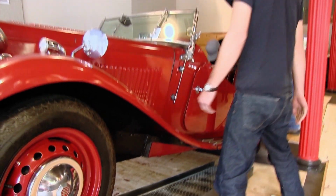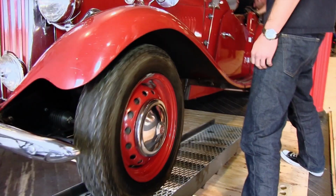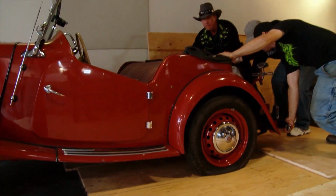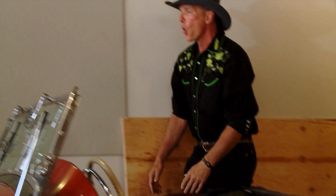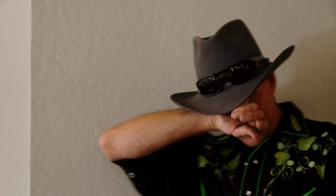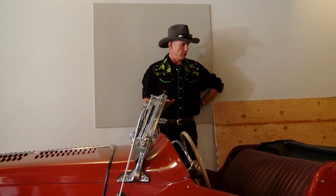Out of gear? Out of gear. Oh, that's what I'm talking about. There you go, huh? Looks like the crew have won the first battle. Now, they've got a plan to get the car right out the front door. Okay, now the next time we do this, we'll know what to do.